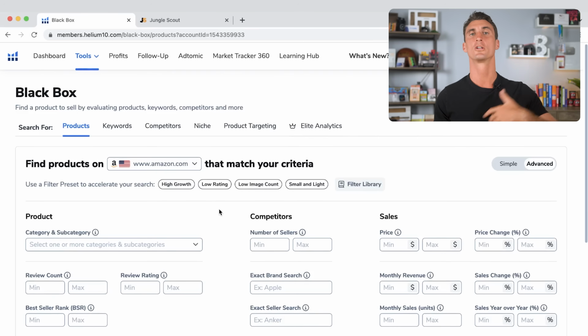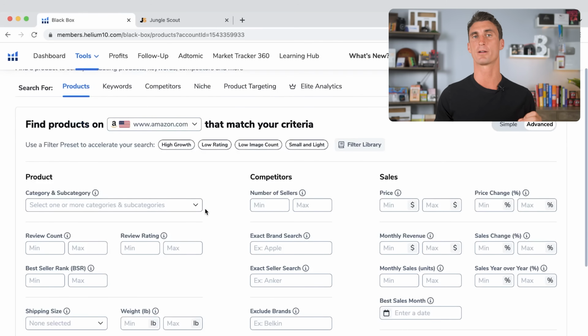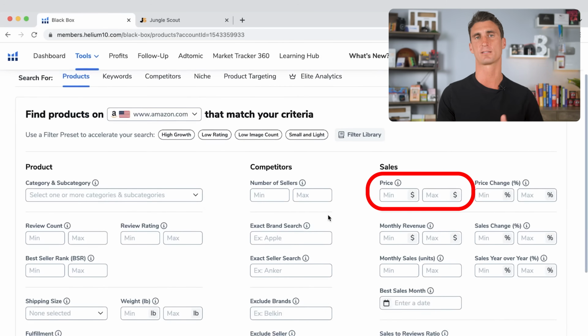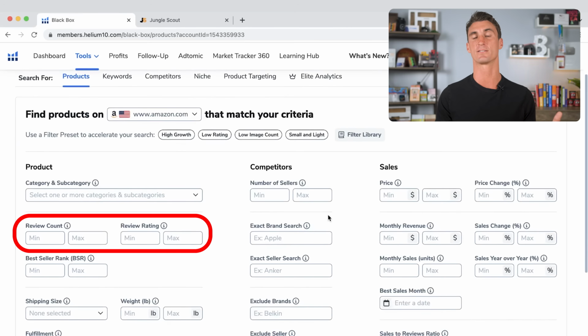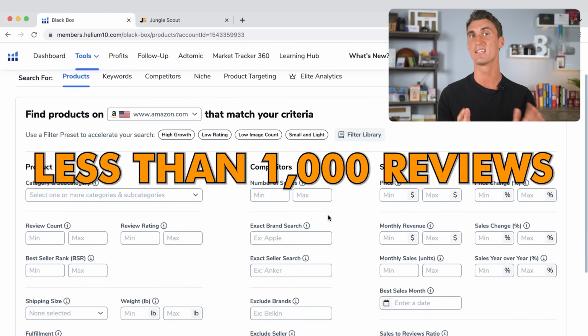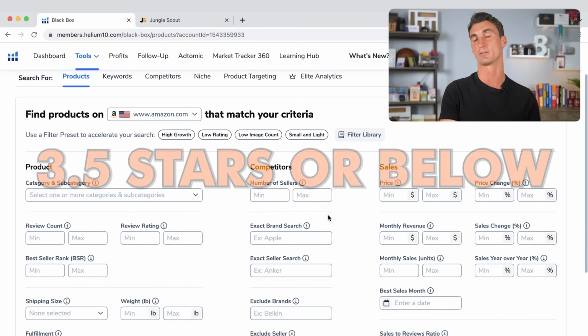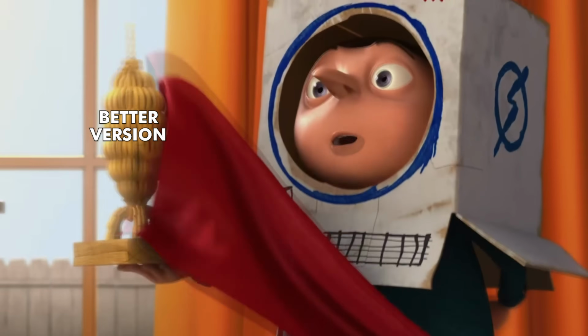With the Black Box tool, you'll fill in criteria of the type of product that you would like to sell. For instance, you could put the price of what you'd like to sell the product for. And I always recommend, if you're new to selling on Amazon, selling a product that's between $15 and $85. You can also filter by how many reviews it has. My recommendation would be to find a product that has less than 1,000 reviews with an average rating of 3.5 stars or below. That means it's a popular product, but people don't really like it. And what you can do is make a better version of the product and make a ton of money.